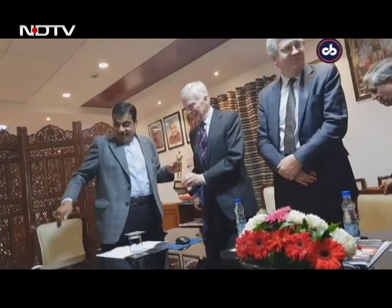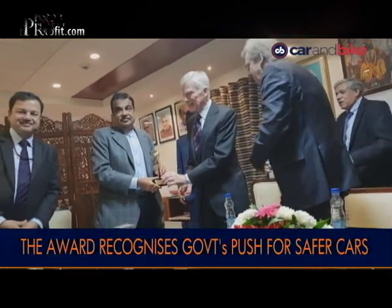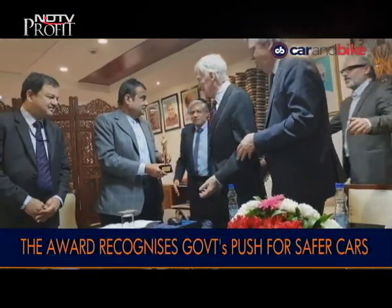But the biggest push came from legislative actions taken by the Indian government over the last couple of years. Giving due recognition for this effort, David Ward, President Global NCAP, and Max Mosley, former Chairman Global NCAP, presented the Global NCAP Innovation Award to Nitin Gadkari, the Minister of Road Transport and Highways.